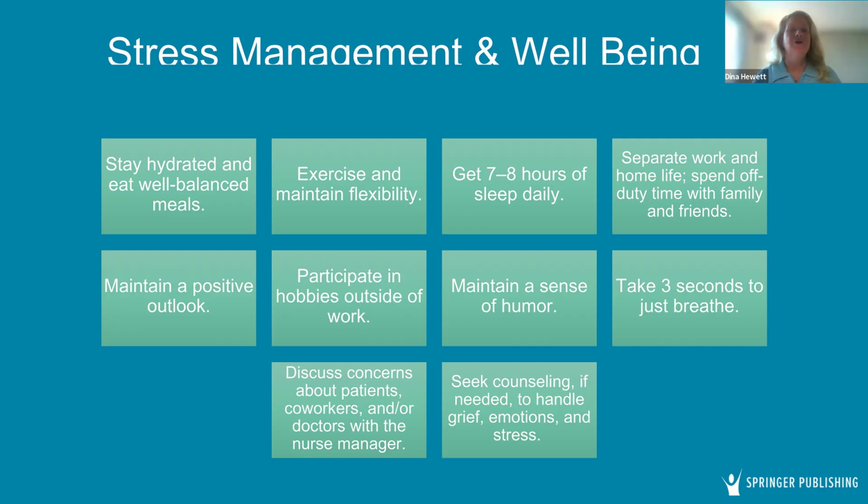A little bit on stress management and well-being. Again, so important in a very fast-paced, high-stress environment. So I just pulled out a couple of things just for well-being and thinking about yourself and your personal mental health and your personal well-being. Staying hydrated and eating well-balanced meals.